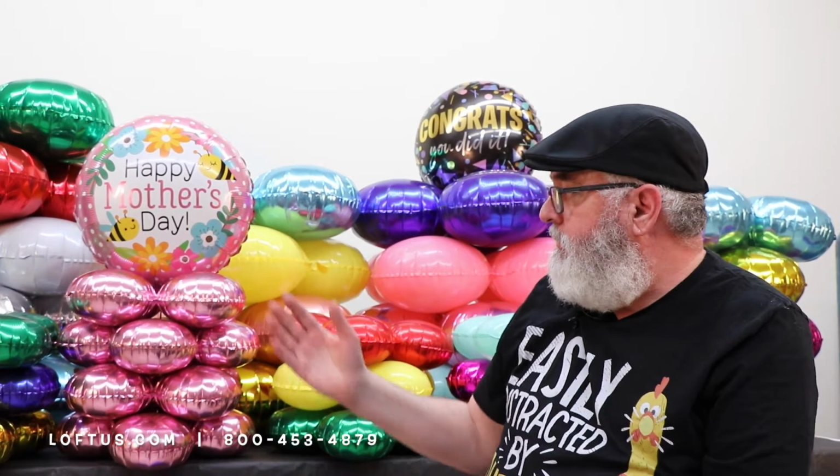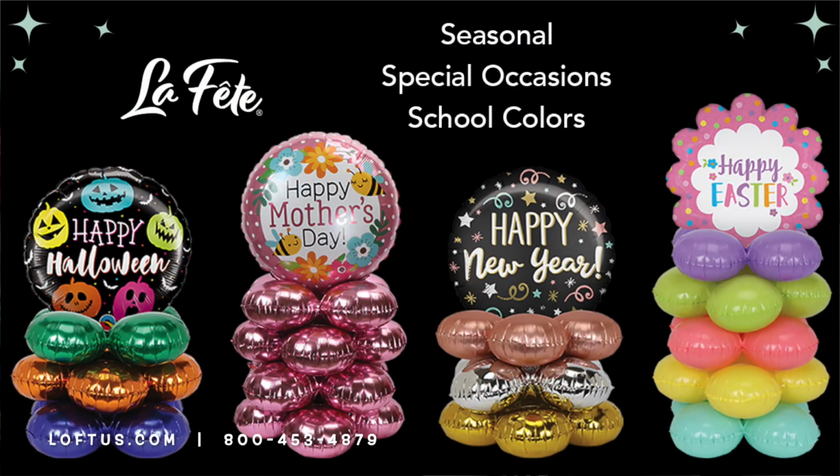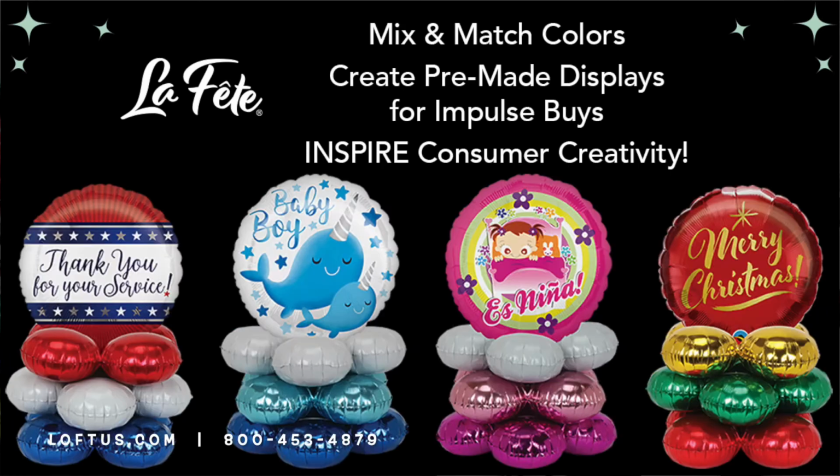So in the past we've had helium shortages. What do you suggest people do? Like, how would they talk to their consumers or set up things in their shops to have more air-filled options? Balloons have always been an impulse item. If you have these sort of items pre-made sitting on end caps, registers, there's multiple places you could put this throughout your stores. I think that would really help.